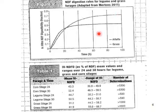And this may be the reason people have used alfalfa over the years in our lactating cows.